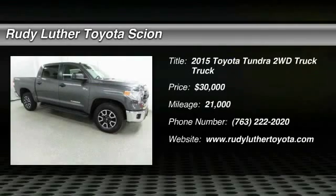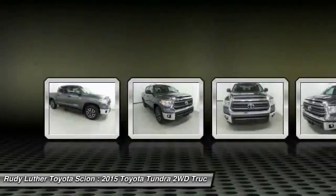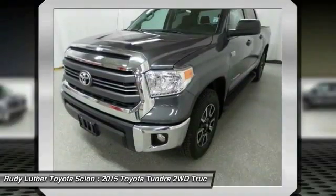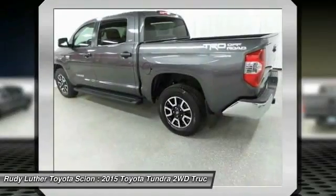2015 Tundra. Tundra has a number of unique features useful for those using it as a work truck, including extra large door handles, a deck rail system, and an integrated tow hitch. Included as standard are vehicle stability control, traction control, electronic brake force distribution, anti-lock brakes, and tailgate assist.